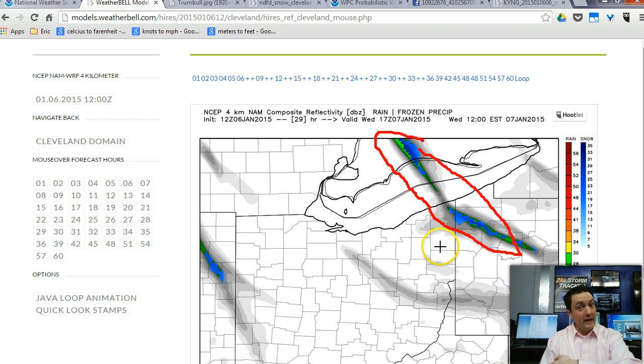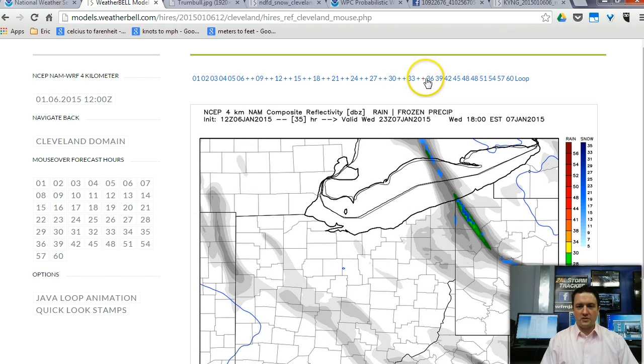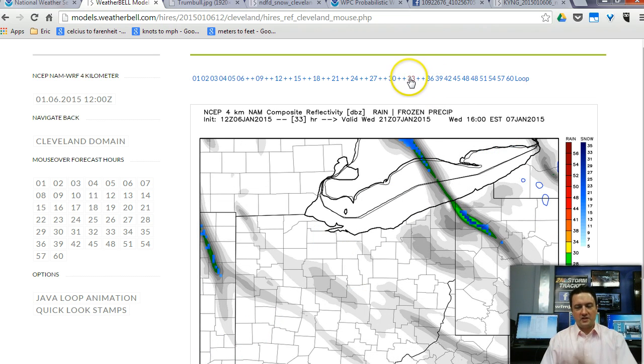That's kind of the main band, but I do think there'll be these random streamers that do come off the lake tomorrow, and some of these will have some real teeth to them as they come south and east. So although this doesn't look real impressive, our NAM simulated radar product here doesn't always do a great job of picking up the streamers of lake effect snow 24 hours out.